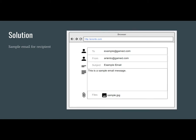And then here's another mockup for the recipient. As you can see, the to email is the same as it was before. The from is Ariento@game.com, which was the example company that we picked. The subject, the email, and the files are the same. So everything does get transferred over.